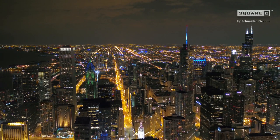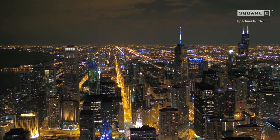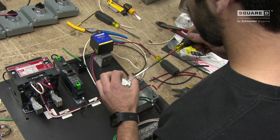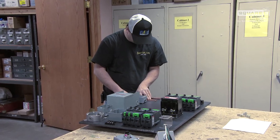As you drive a vehicle around towns or cities, we come to take for granted that the lights will work at night. Towns, cities, and states contract with local panel builders to custom design lighting electrical panels to meet their requirements. One of those trusted suppliers is XL Limited, a family-owned business established in 1988.